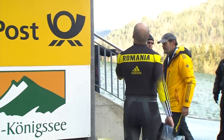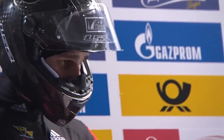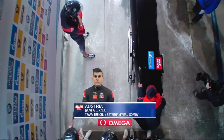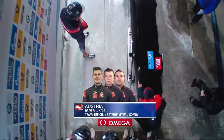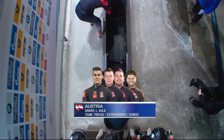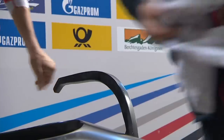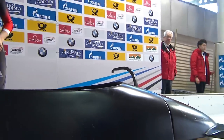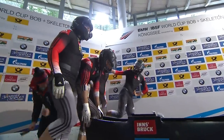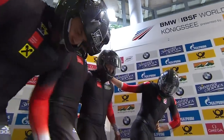Very strange. Well, next up, we have a World Cup rookie, Lukas Kolb from Austria, just 22 years old. This is only his third year in a sled. He was not a brakeman. He came straight in as a driver. He's done two seasons on Europa Cup, part season the first year, and this is his World Cup debut. It's also the first time he will ever have raced a four-man down this track.